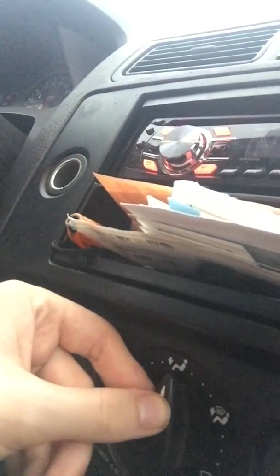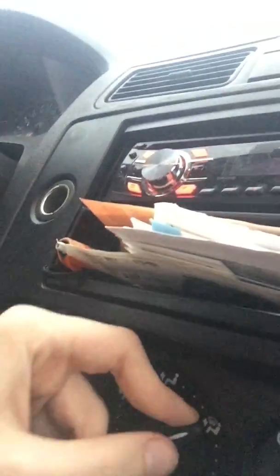Our defrost is pretty interesting. So right here we have one that's right to the passenger. This is defrost and AC, right to the passenger. This one is to the passenger and to the back. This one is just to the back. This one's front defrost to the passenger and to the back of the passenger. And right there is rear defrost, which is all the way back there.